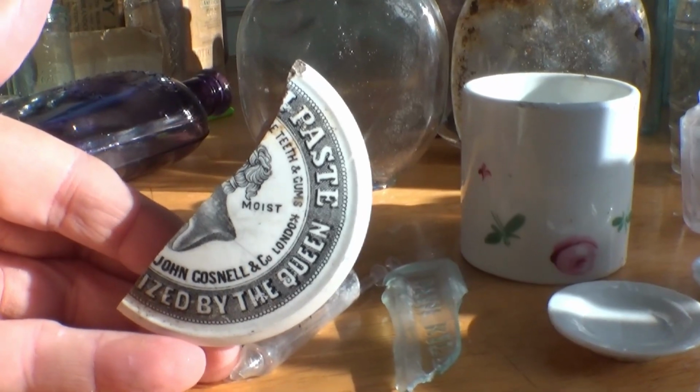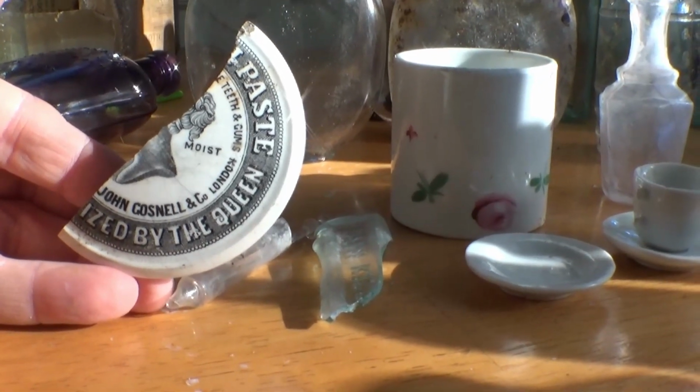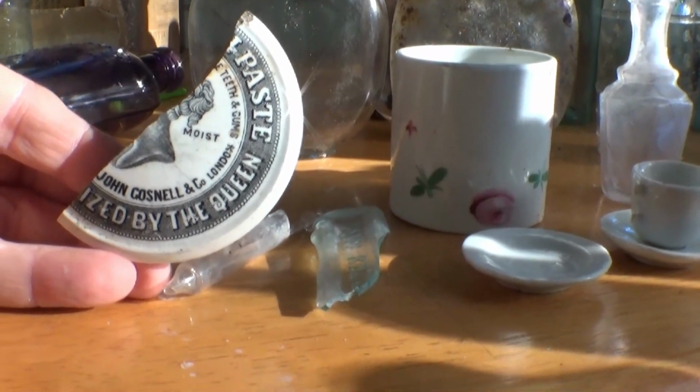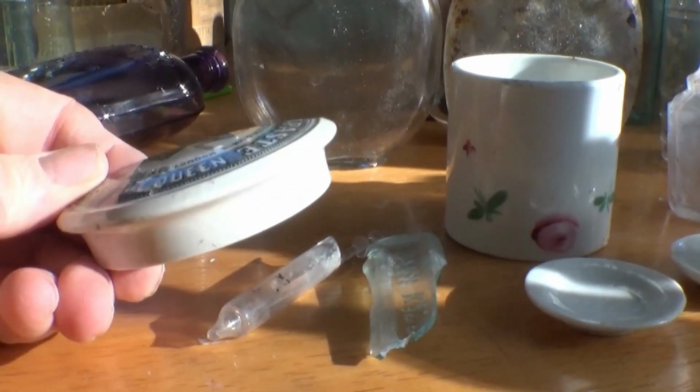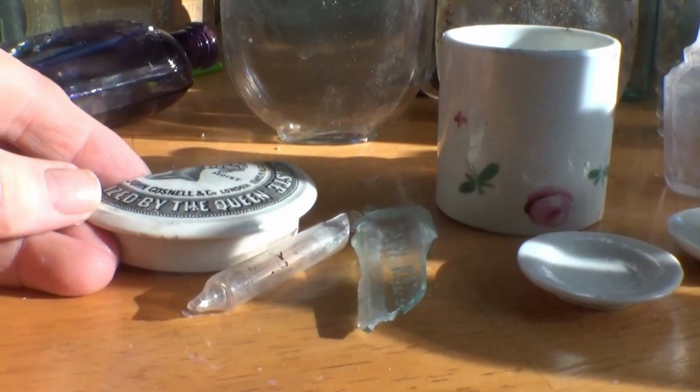It's a toothpaste, cherry toothpaste, patronized by the Queen, from John Gosnell and Company of London. It's for the teeth and gums. Those are real popular, those pot lids. Unfortunately, we just got a piece of that one.